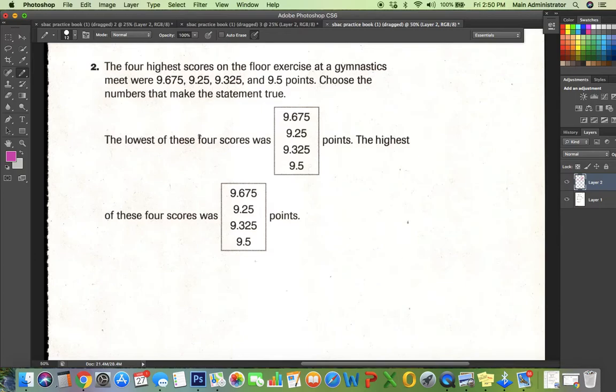The lowest of these 4 scores were, okay, I'm looking at lowest. So again, my strategy is to line up these decimals and these place values. This time I'm not going to draw the lines because I can write neat numbers. If you can't, definitely draw lines. So I look, everyone's a 9 here, so I'm going to go to the next number. I have a 6, a 2, a 3, and a 5. This 2 is the smallest one, right?